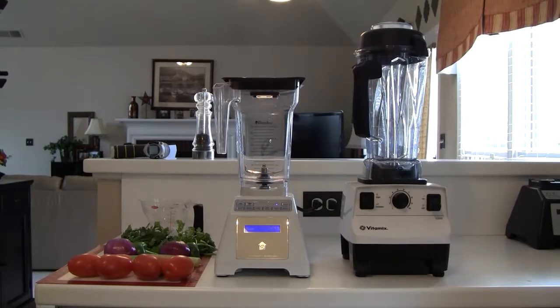Now, in the first video, we ran a test to determine if there was any noticeable power difference between the 5200 and the Total Blender. We did a vegetable juice. We used the same ingredients in both machines. We ran them on the same speeds for the same length of time. I believe it was a 50-second cycle, and the ultimate conclusion from that test was that there was no noticeable difference between the textures of the two juices.